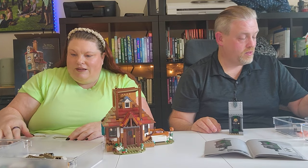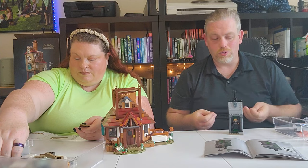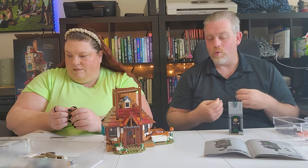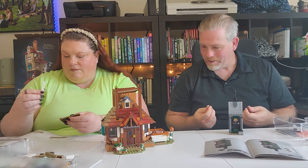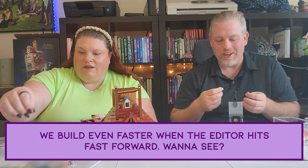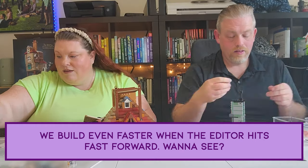I think also one thing that this really does highlight is the difference between how we build when we are having to talk to the camera constantly and how we build when we aren't. We can build so much faster when we're not talking to the camera. It's true. You hold us back.